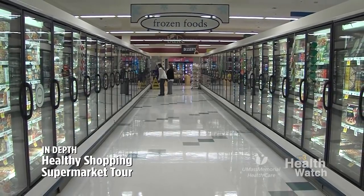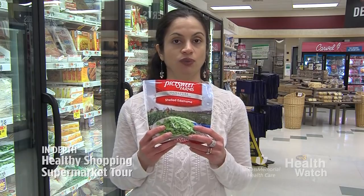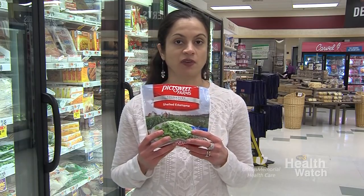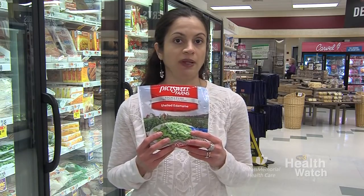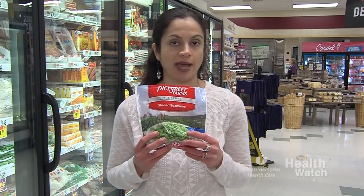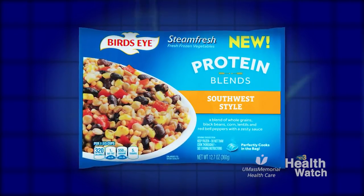Fresh and frozen edamame beans, soybeans, are rich in protein and fiber. Very filling, very satisfying. A great addition to soups and stir fries or just plain steamed with a little dash of butter, salt, and pepper. I'm a big fan of these. I have a ton of these in my freezer right now.